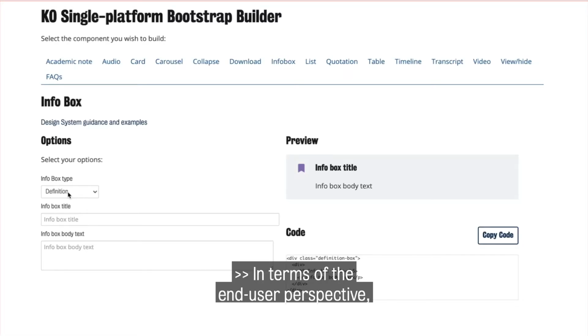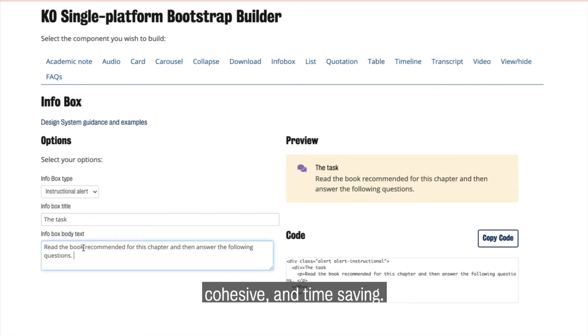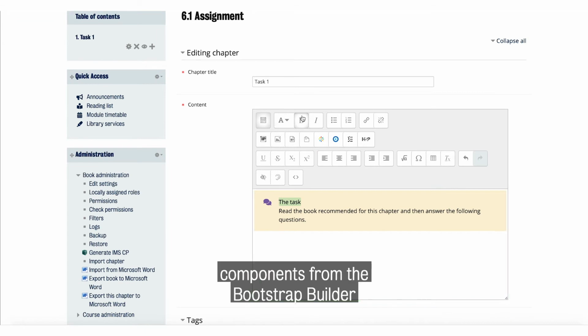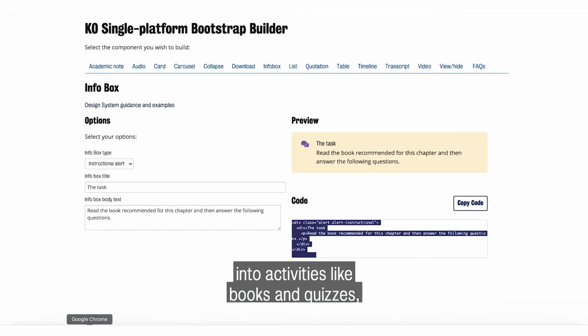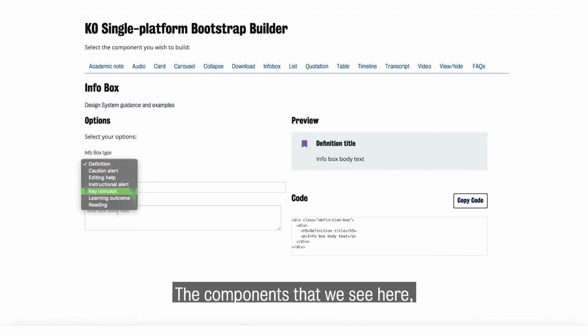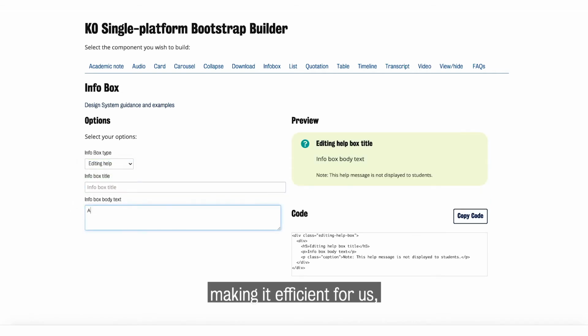In terms of the end user perspective, the design system is simple, cohesive, and time-saving. It ensures consistency, design, and styling across modules. The design system allows our content developers to easily embed components from the Bootstrap builder into activities like books and quizzes, among many others in Keats. These components that we see here can instantly be edited in Moodle, making it efficient for us and module leads when building content.